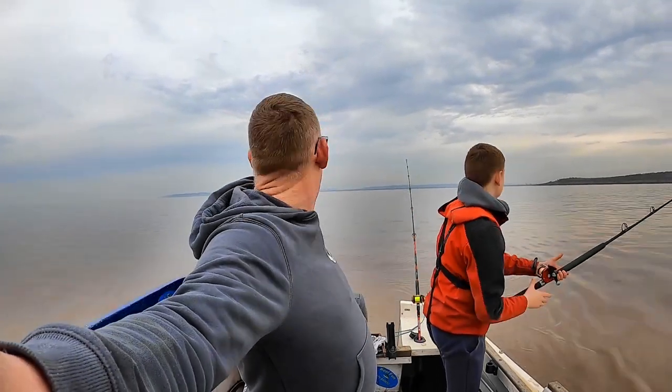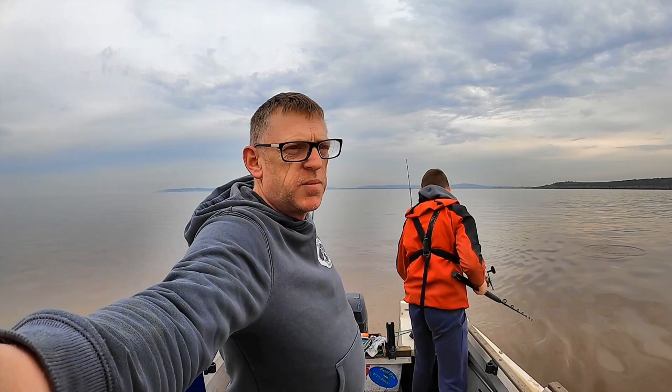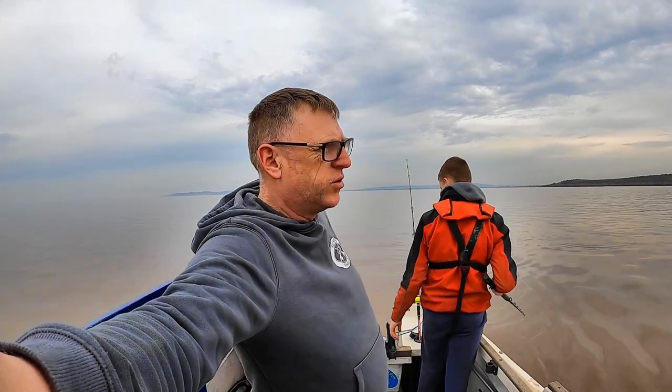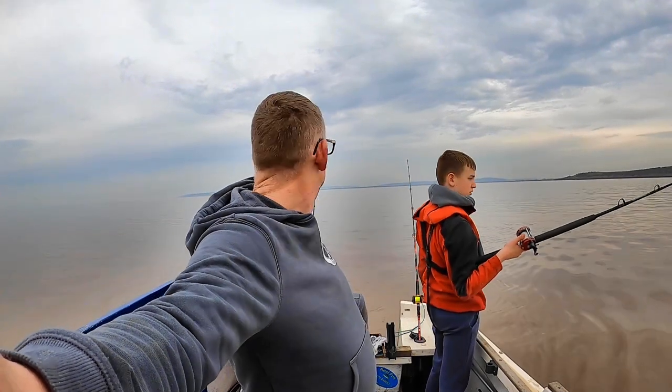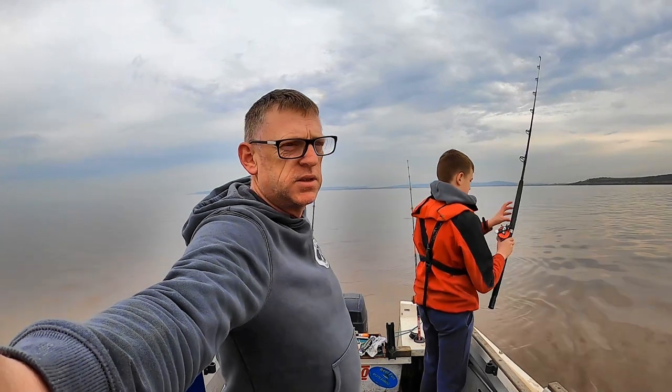Tuesday the 15th of March. Just come out for a few hours, come over to check on the boat, bring the rods over, have a fish for a couple of hours. So we're about an hour before top of the tide now. Couldn't get over any earlier because of work and stuff and jacket school. So we'll give it a few hours and we'll see what happens.